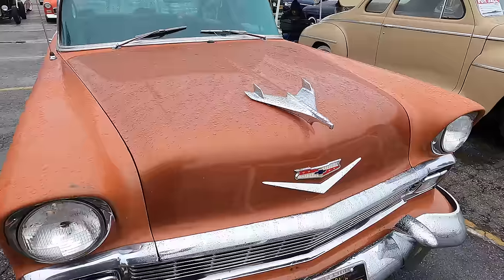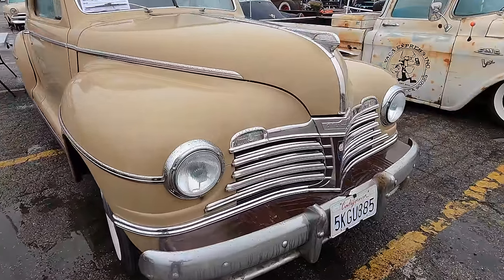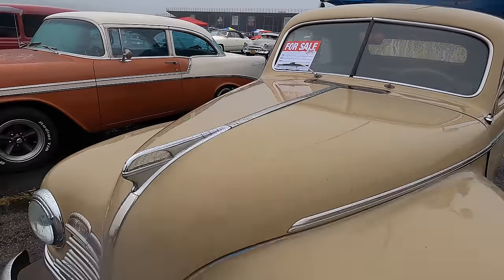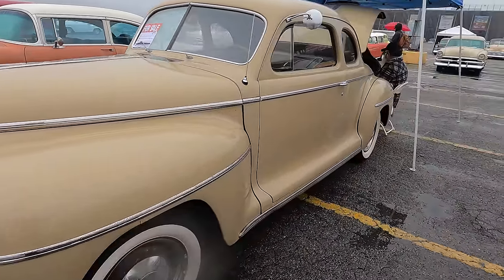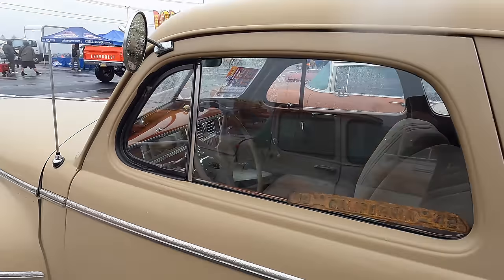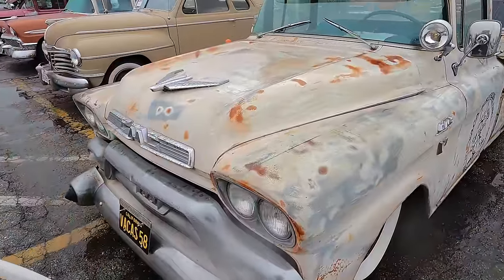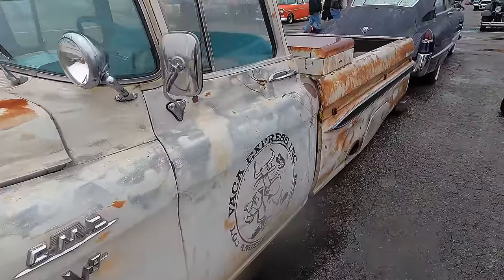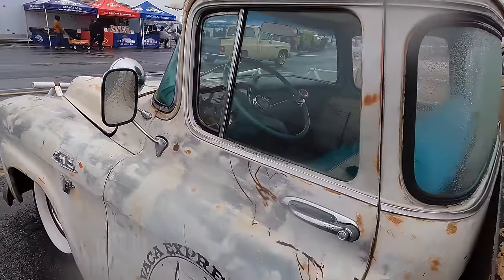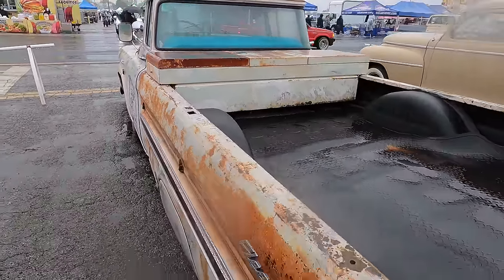I got this 56, not for sale here, but we'll get into this Plymouth here that is. Oh, there's nothing written on the sign, but I'll bring it to you in case it's for sale elsewhere on the internet. So I'm trying to keep this lens water free for you guys, so bear with me. Yeah, this GMC, this one has a for sale sign, no info as well. I know we've seen this one somewhere here, probably here before. They also do hand out for sale signs as you drive in for the car corral.